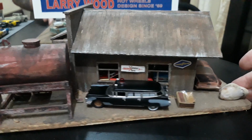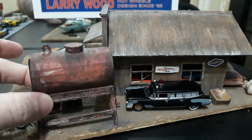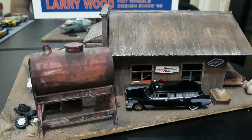So this here, I know some people are asking me, what is this? I would say it's like an old fuel tank container, because you're out in the middle of the desert. So you want to have your own fuel reserve. So since this would be a mechanic garage, I would say that's what that was. But as my buddy said, you can kind of use your own imagination, maybe water tank or something like that. I'm opting for fuel tank since it's like in the middle of nowhere on Route 66.